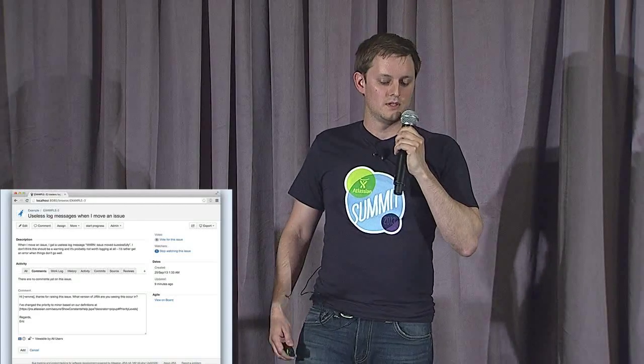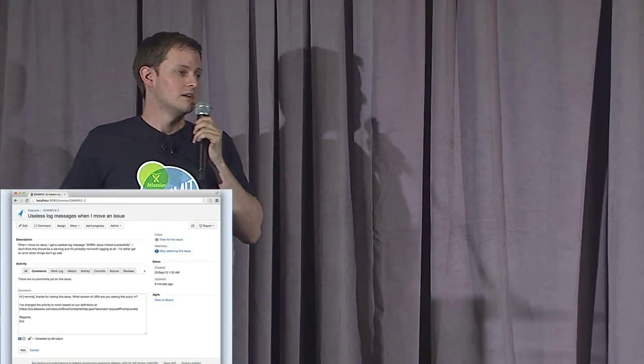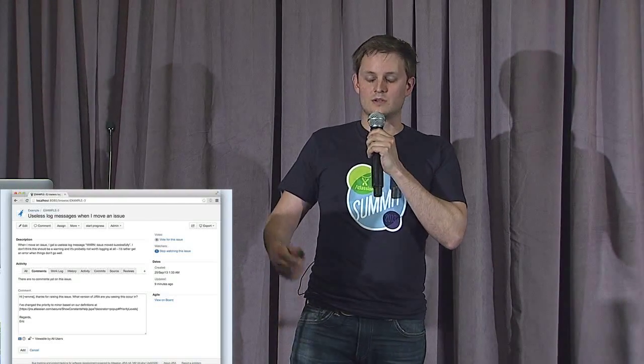We'll also use this opportunity to ask her what the version is that she's seeing this on. Now, we also will usually add a workaround. I haven't shown that this year, but the workaround is pretty simple. It's just change the logging levels in the JIRA system logging settings.